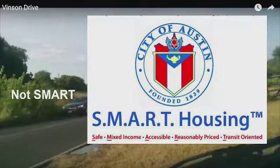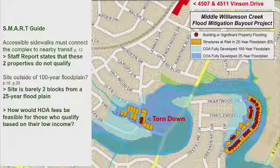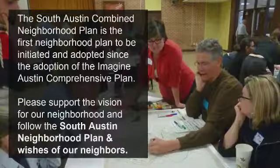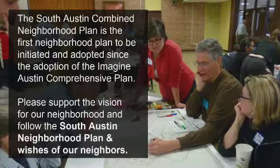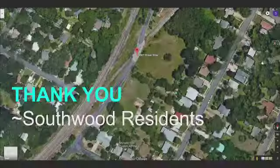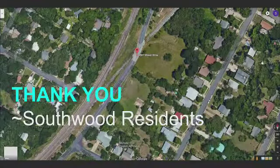Finally, this proposed development does not qualify under the SMART guidelines. In conclusion, the SACNP is the first neighborhood adopted under the Imagine Austin Comprehensive Plan. We ask that you support us in our attempts to work within and continue to support these plans and vote against this development, which runs counter to them. This spot rezoning request is not safe and it's not smart. Thank you for your time and your consideration.